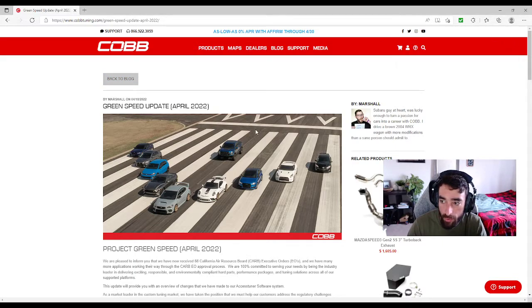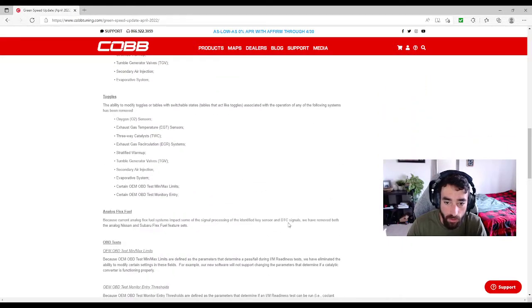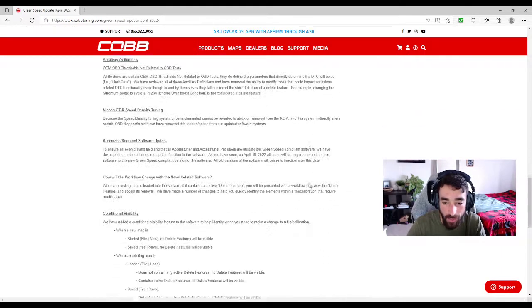So I get everybody's a little bit upset, hopefully you guys didn't just buy a flex fuel kit or anything like that. But if you did, I'm sure you can work with them and they can get you help. See that little support button? That little support button right down there. They should be able to help you. But yeah, that's going to be it for this Cobb update.